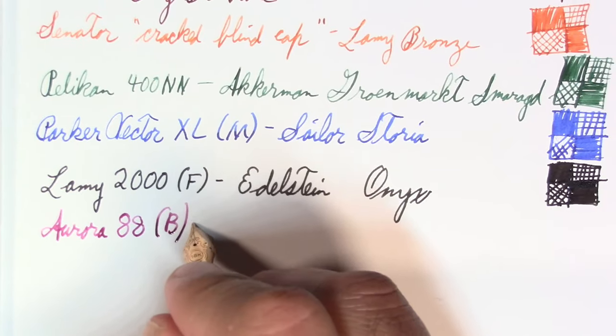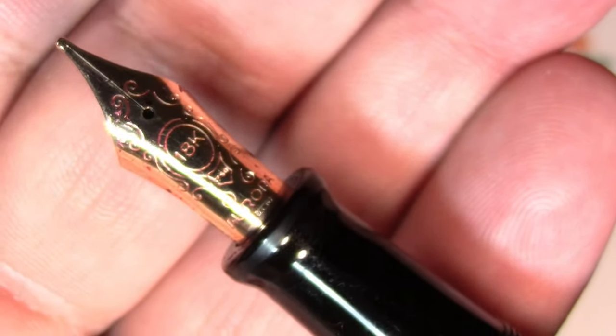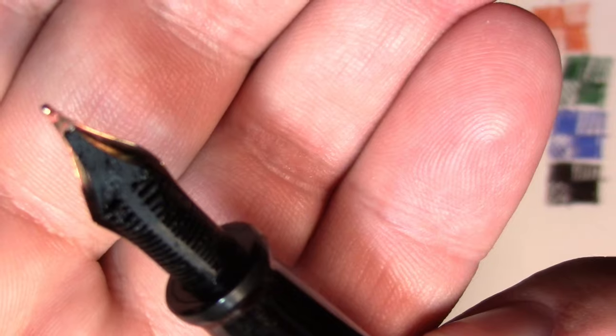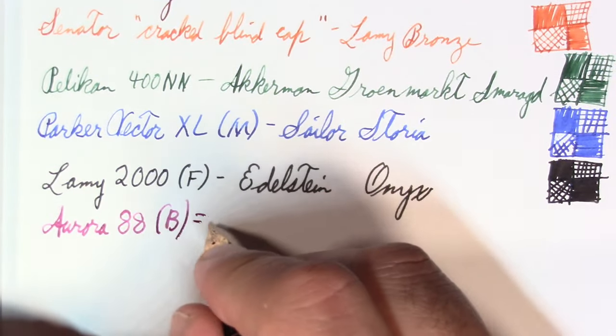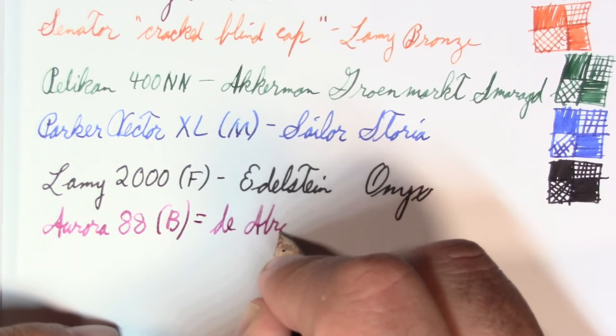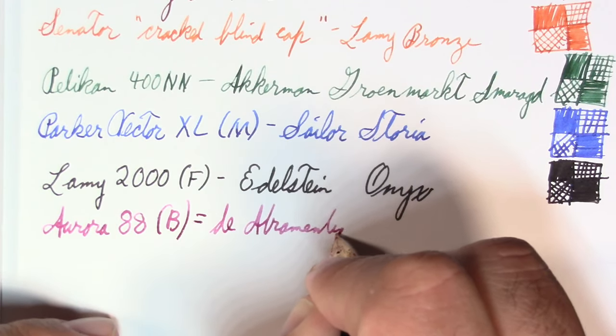And do you smell that? I'll hold it closer to the camera so you can smell it. Yeah, that ink has a nice smell. I don't know why I wrote an equal sign there. But this is a scented ink. It is De Atramentis Apple Blossom.